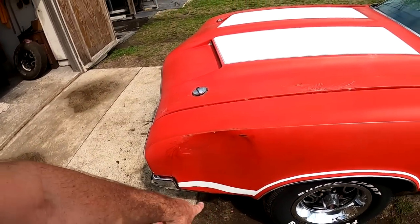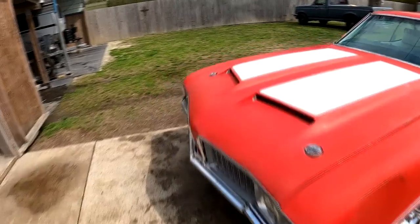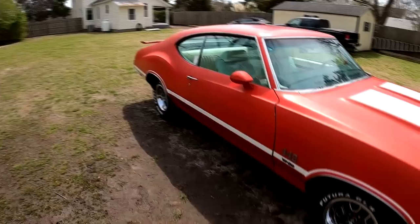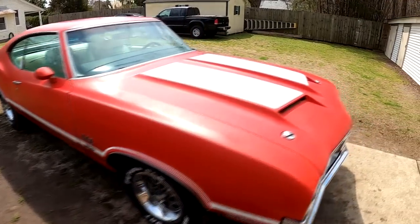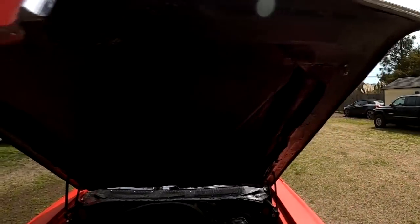Still gotta figure out what I'm gonna do with this fender. I'll probably have to take it off. Not a big deal, but just to get that out. And like I said though, overall, the car cleaned up really well. And what I found was this car has got a lot of good parts in it.